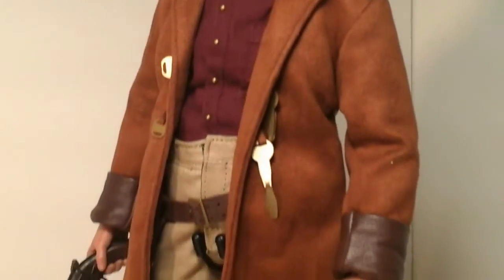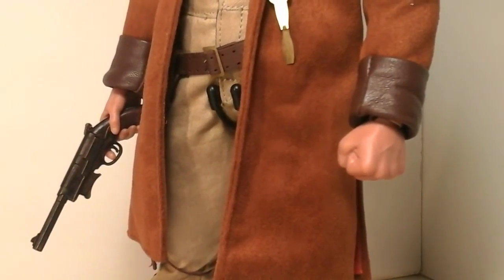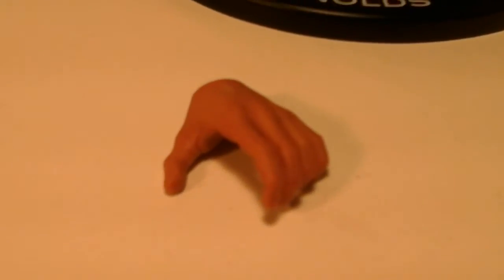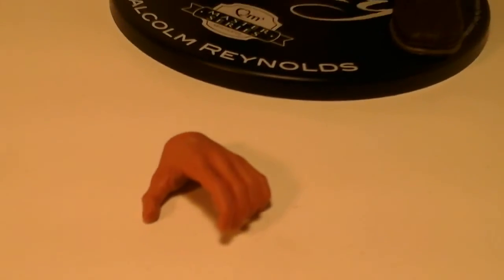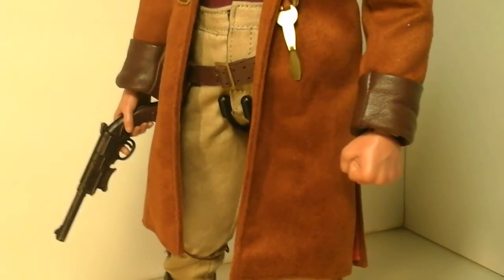So, here's the figure with the new head attached, and he has bare hands holding his gun. Now, as for the bare hands, they look awesome, but there's not many options available. For the left hand, for example, you get this fisted hand, or this radio holding hand, which is way too open. I guess you can have his thumb hooked around his belt or something like that, but I felt like that one was too wide open, and this one he's just got a fist. I wish there were more options. I wish there was a trigger hand for the gloved hand, but you can't have everything.